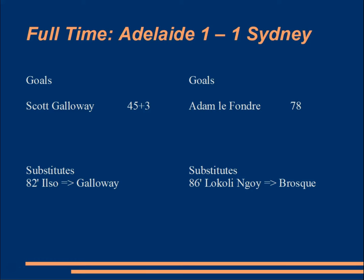So there you have it, a 1-1 draw between Adelaide and Sydney FC, playing out a very cagey first opening game of the season. Both teams being very defensive, looking to put in a lot of defensive pressure, which resulted in very few opportunities in the box. A little bit to be expected from a first round game. We had a very good goal from Galloway in the third minute of first half injury time. Certainly one of the picks of the first round in terms of all the goals scored. And then Adam Lafondre, the new English import for Sydney, scoring in the second half.